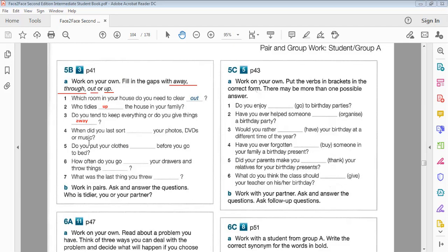When did you last sort out your photos, DVDs, or music? Maybe last month I sorted out my phone gallery, because the memory was almost full, so I had to. Yeah, you have to sort out your phone gallery. Okay, next question, Brian. You can go on. Do you put your clothes away before you go to bed?